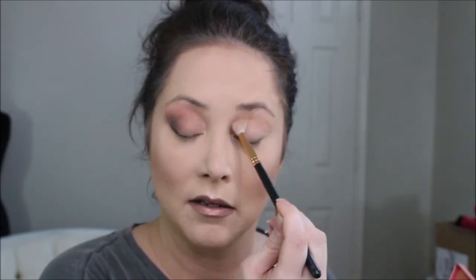Now we're going to go in with the color Georgia, which is similar to Lush. I think I'm having fun with this video. I've never done this before. Then we're gonna go in with some Puree, which looks to be as close to the color Fine. And we are going to go 2/3 of the way in and in the crease.